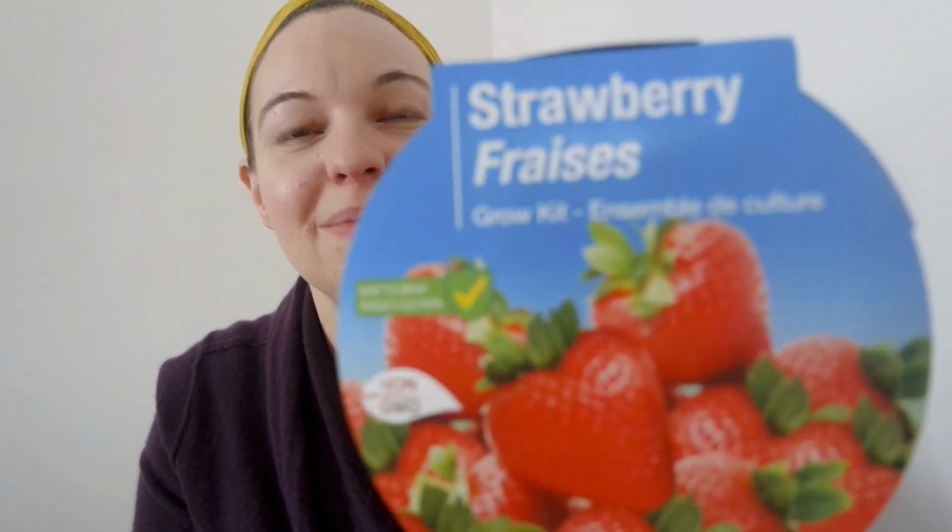So last thing I bought, this one was a bit of a splurge. Strawberries. I think this was $3.50, so yeah, a bit of a splurge, but I thought it's so cute. What variety is this? Oops, it's spilling. It says Regina. Regina strawberries. Maybe for cold climates, I'm hoping.